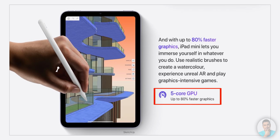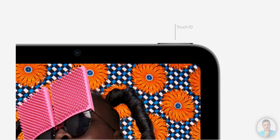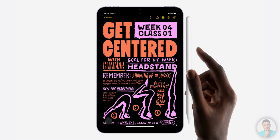Coming back, like the 9th gen iPad, this one too runs with the latest iPadOS 15. It also packs a new 5-core GPU, which Apple says is 80% faster than the previous generation mini, to push all the beautiful frames out of the 8.3-inch display. We still have Touch ID here, with the fingerprint scanner being integrated in the power button placed at the top, thanks to the narrower bezels in the front. The iPad mini still comes with stereo speakers and a magnetic connector on the side for connection with smart accessories.